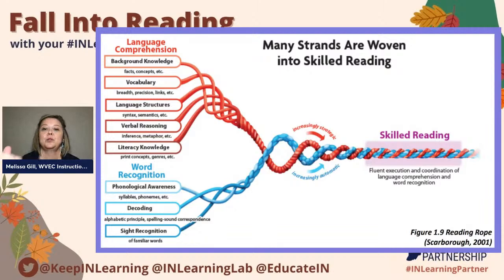And usually sometimes when I go into trainings, we have this mindset: the word recognition piece, okay, that's K-2. You take care of that, and we'll take care of the orange strand in 3-6. And that is not how this works. This is all about working ground up, making sure that we're creating skilled readers. If you take a look at the strand, we need every single strand to be strong, right?